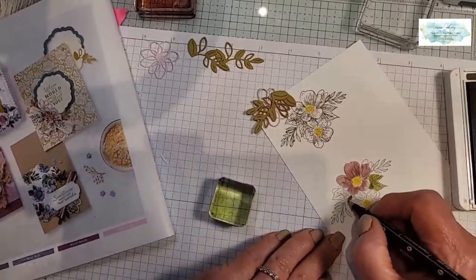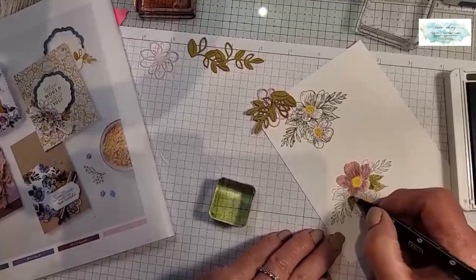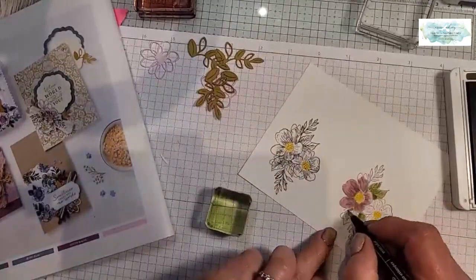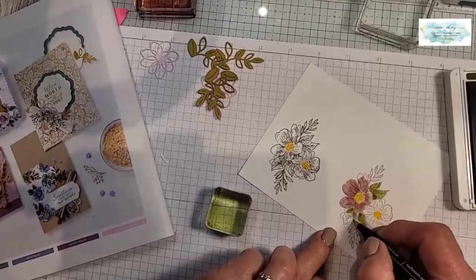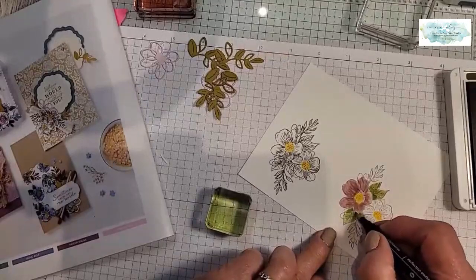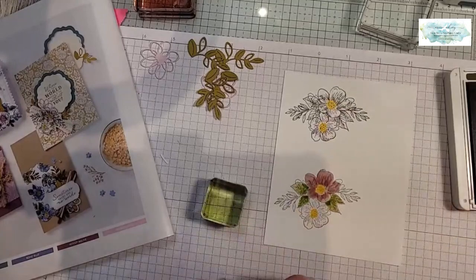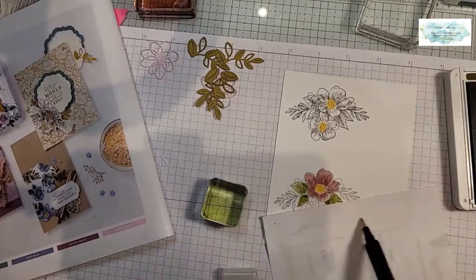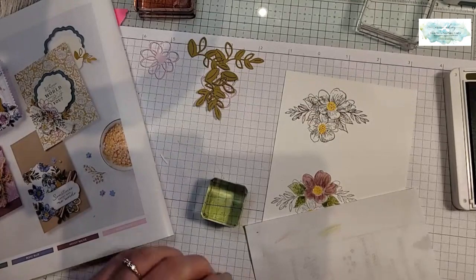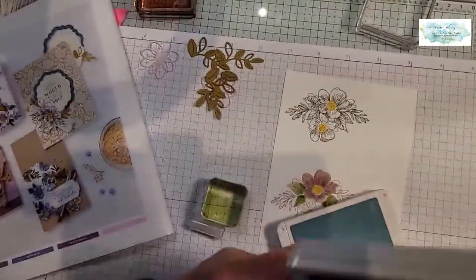And as I color, I'm not being overly precise. I'm just adding the color. The whole image does not have to have the color in it. You see, the more you color without picking up more ink, you get that shaded effect. Okay, so those are the leaves. And then I'm going to bring in another pen, and I'm going to use the Lost Lagoon for the other leaves that are on here, these tiny little leaves.